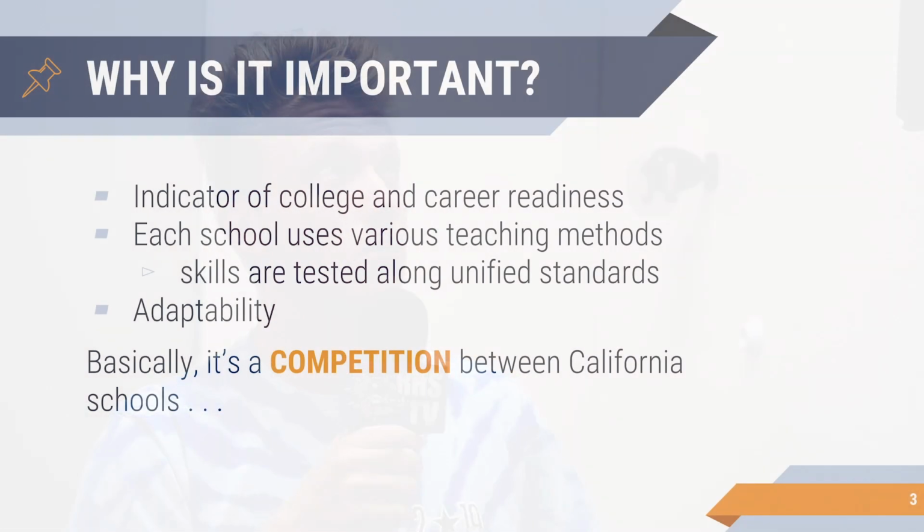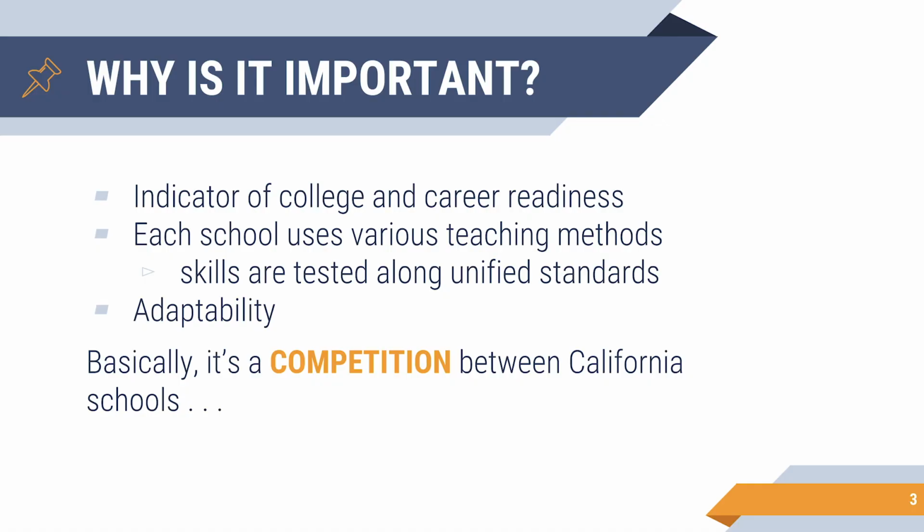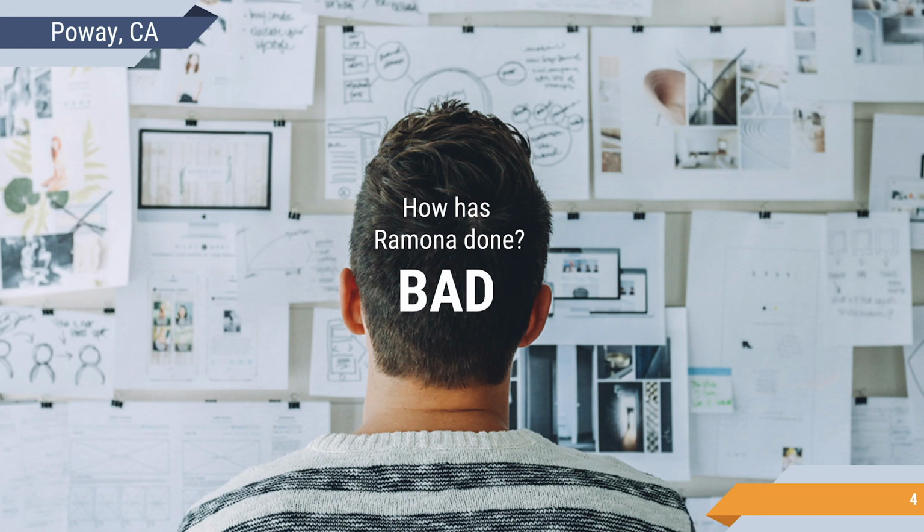Okay, so why is this CAASPP test important? First off, it's an indicator of college and career readiness. Some of your scores can be used on college admissions. You can click a box, and colleges can choose whether they want to use your scores to assess your aptitude for admissions. But more importantly, and more of a pride thing, it's a competition between all California schools. It shows which schools are performing, exceeding standards, meeting standards, and basically it puts who's performing better and who's smarter, I guess, in these standards. So it's competition.